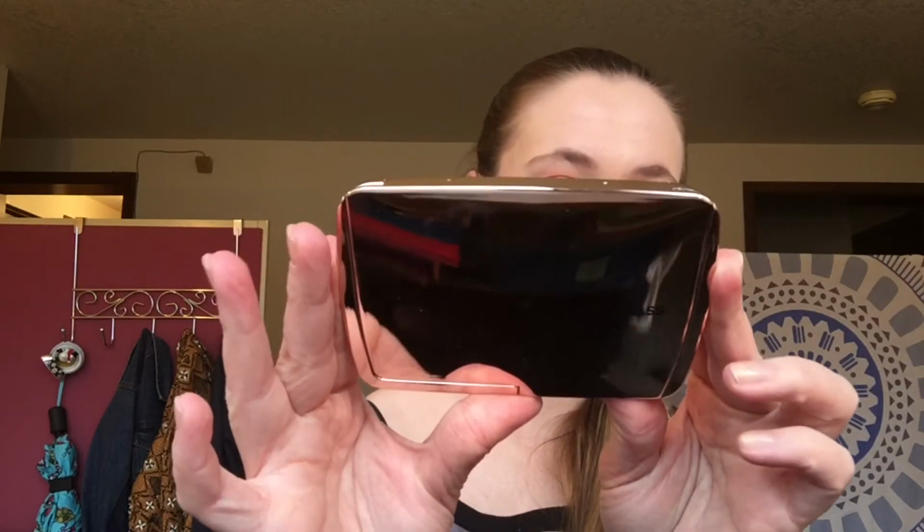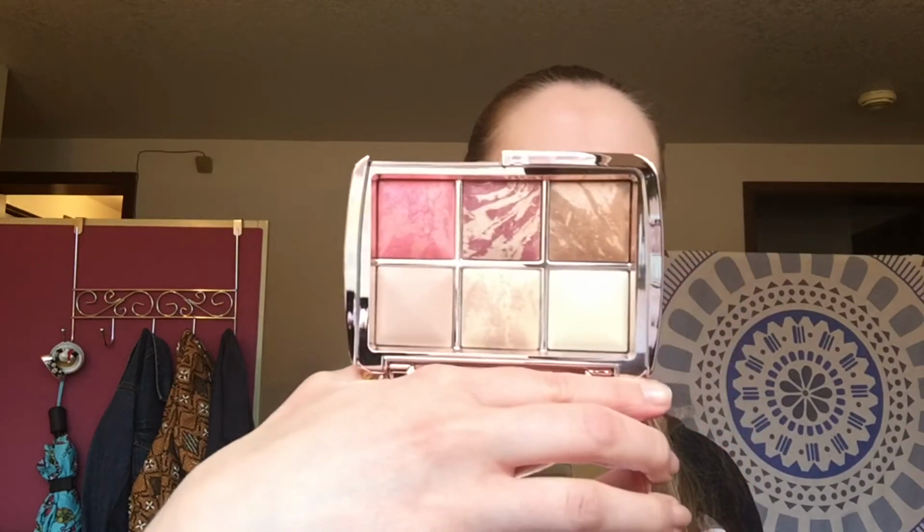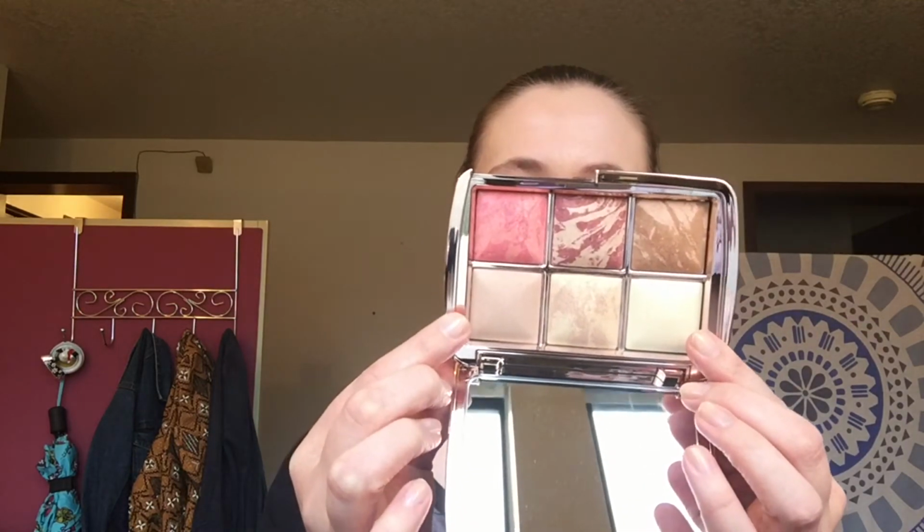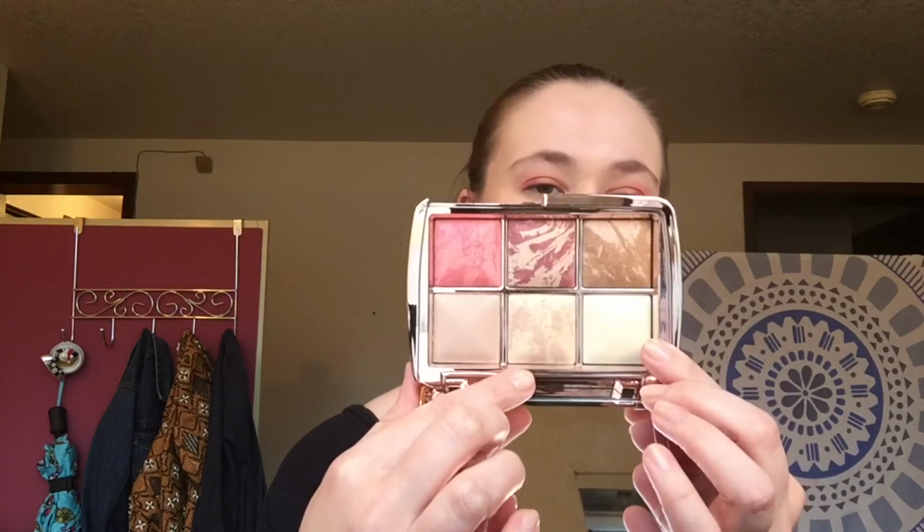So this, it already has, forgive my dirty fingers, it is very reflective. That is what it looks like. You get 2, what are these called? Finishing powders, a strobing powder, 2 blushes, and a bronzer. It is what I am wearing today. I am wearing this blush, the bronzer, and the highlight, and I do have the diffused light powder all over my face. I'll swatch a couple of these.